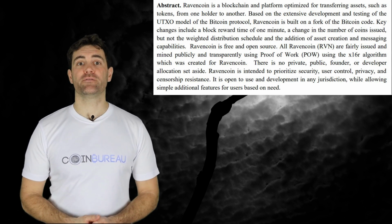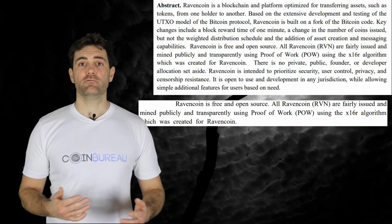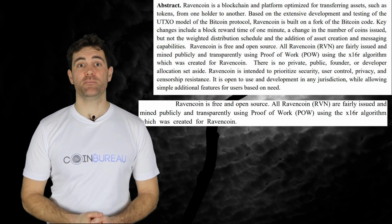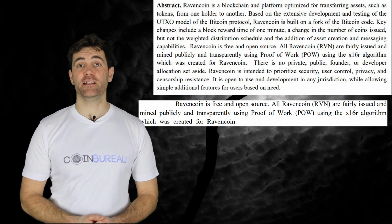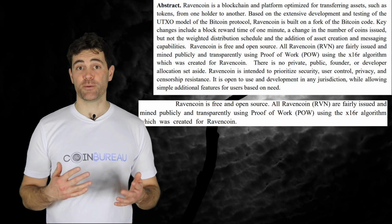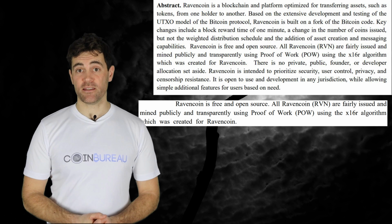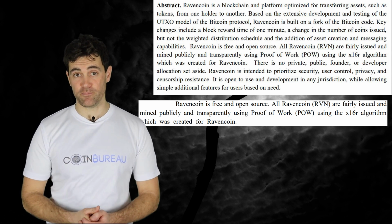And the final protocol difference between Ravencoin and Bitcoin is the mining algorithm. Ravencoin uses an x16R algorithm that was initially developed to be ASIC resistant. As we all know, ASIC mining rigs can often lead to centralization of a blockchain and allow large mining farms to price out regular miners. Indeed, Ravencoin had to update this algorithm earlier this year just to stave off this threat. More on that in a bit.